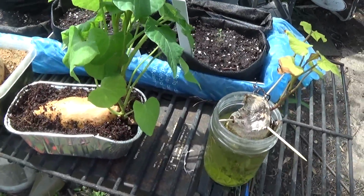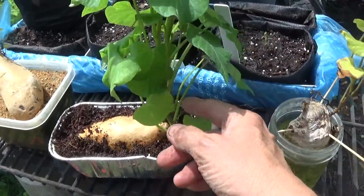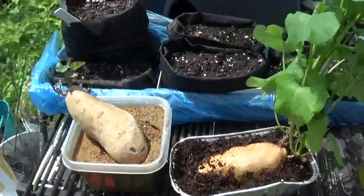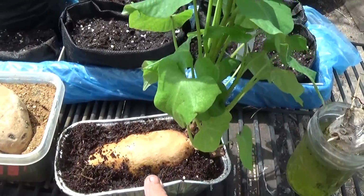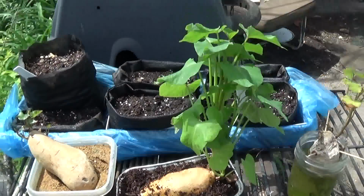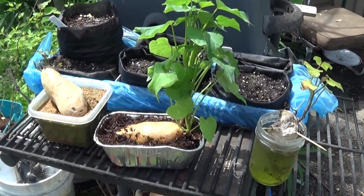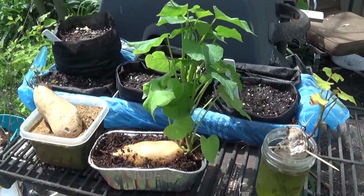I just thought I'd show you my sweet potato experiment now. All I got to do is get roots on them. And I think it was the Hapless Hobo that gave me a link to a video to watch on doing it this way. And he was right. For me in my climate, in my house, this is the best way for me to do it.